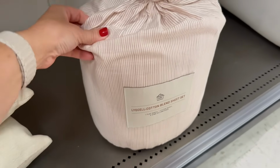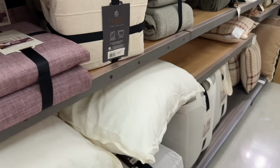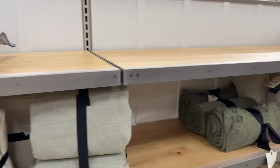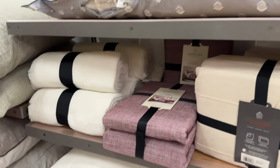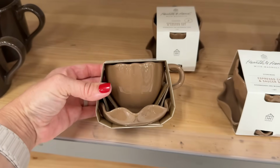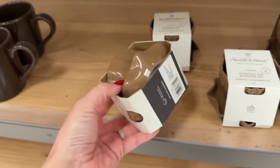They had some different bedding. I loved this. It was a very subtle stripe. I even think that would be pretty for Christmas time because it was almost like a red color. Seeing lots of greens, like a muted green. And y'all know I love green. Green is my color. And then they even had kind of that deep purple, almost plummy color in the bedding as well.